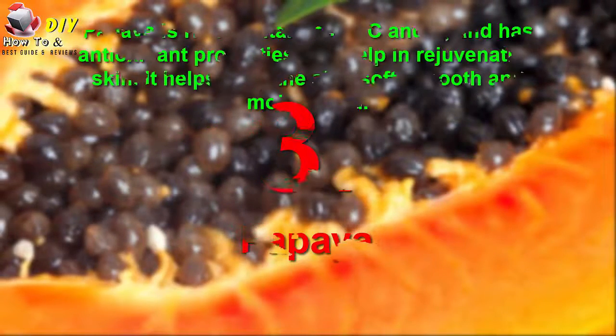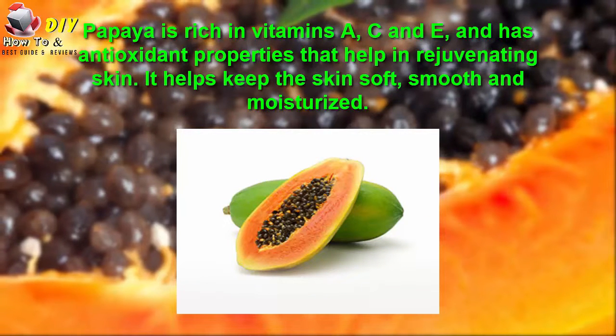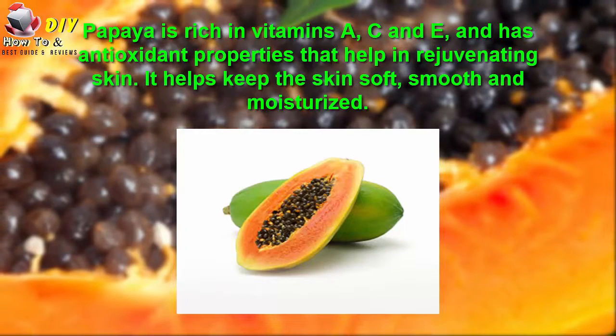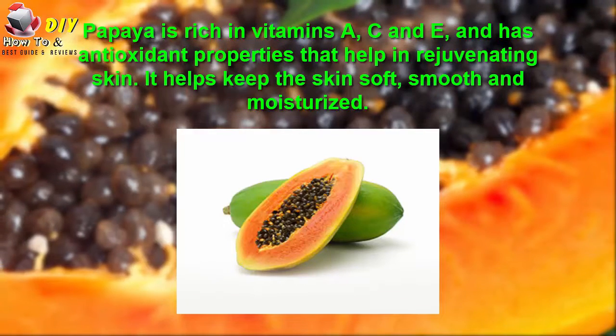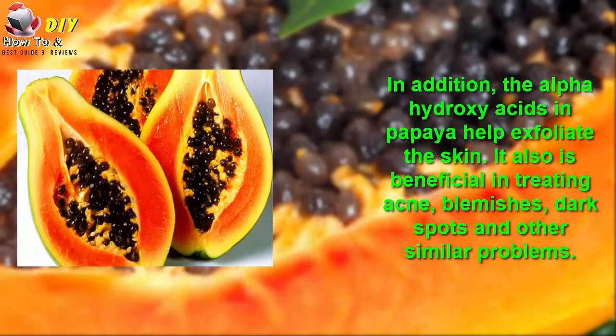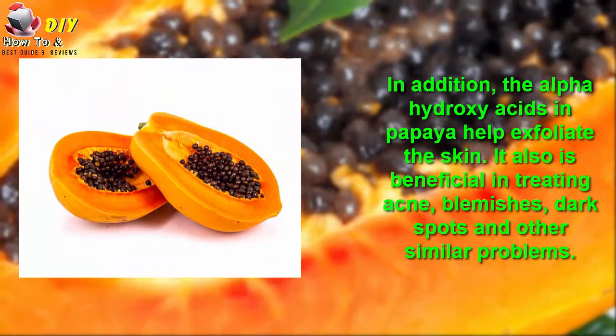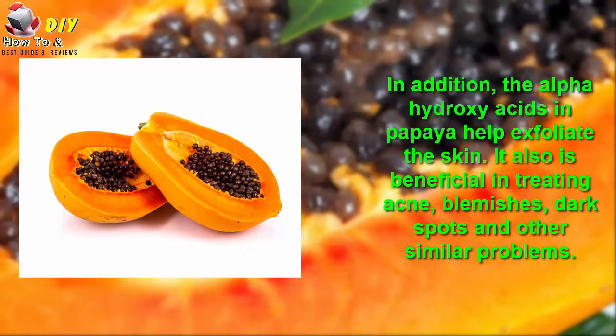Number 3 is papaya. Papaya is rich in vitamins A, C, and E and has antioxidant properties that help in regenerating your skin. It helps to keep the skin soft, smooth, and moisturized. In addition, the alpha hydroxy acid in papaya helps to exfoliate the skin and it is also beneficial in treating acne, blemishes, dark spots, and other similar problems.